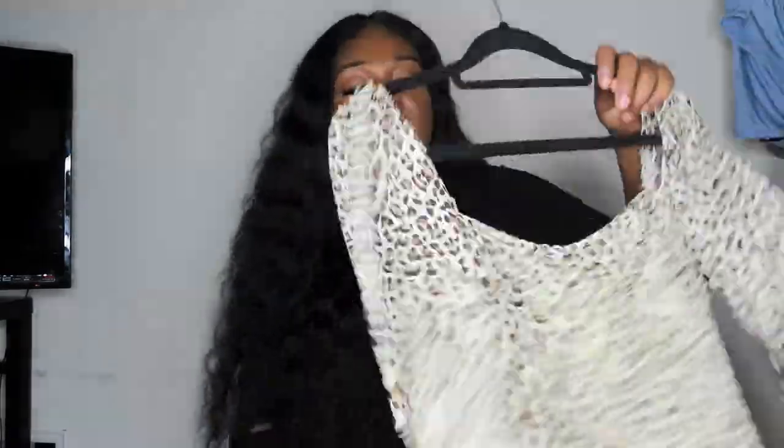But I love the arms with the ruched and the little flares on the bottom. It's just so cute. Let's have a moment of silence.